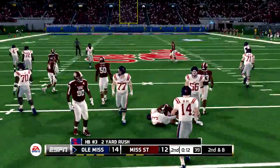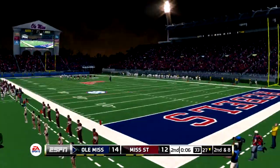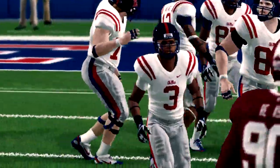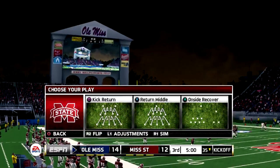And he makes it out to about the 27-yard line. That's good for 2 yards. That makes it second and eight. From their own 27-yard line, second down. A great first half comes to a close. The Rebels in front by two.